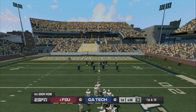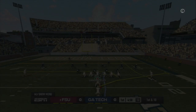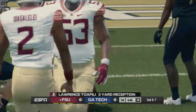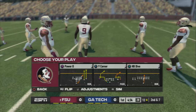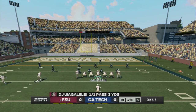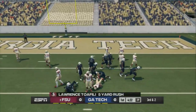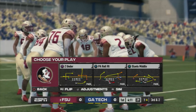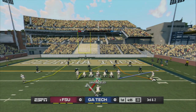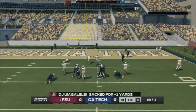So the offense will come out for their first possession. Good field position for their first possession of the ball game. Let's see if they can capitalize off of it. Here's the throw. I don't think he got anything on that. From the 12-yard line, second down. Positive yardage. He's under pressure, and they bring him down for a sack on the play.